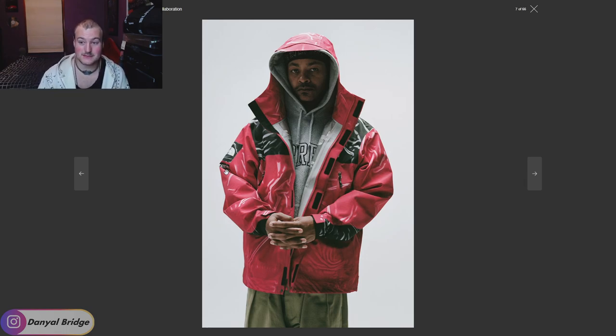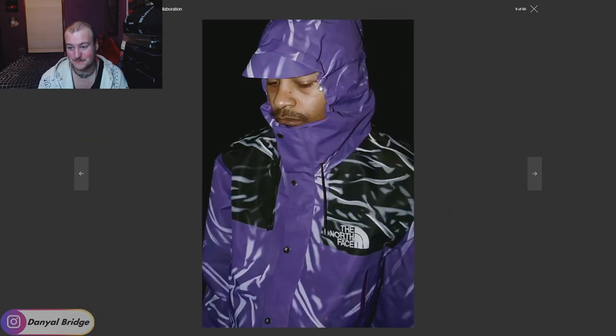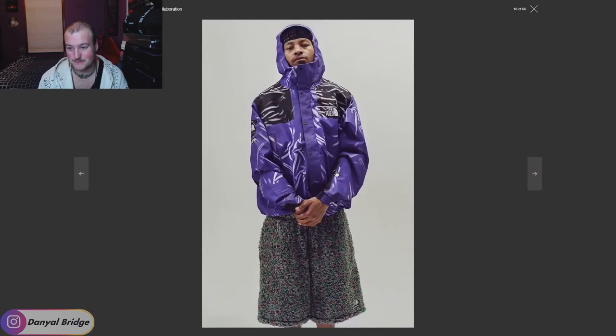Yeah, I think this is a really nice photo. I think this is an awesome photo kind of showcasing Supreme here, and that arcing hoodie underneath looks really nice. But that's just because I'm a fan of arcing text hoodies and stuff. Yeah, no complaints here. Comes in a yellow, comes in a purple. There we go.